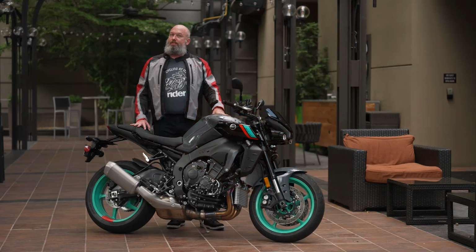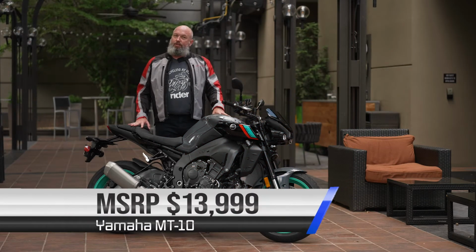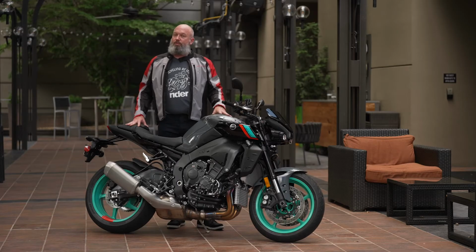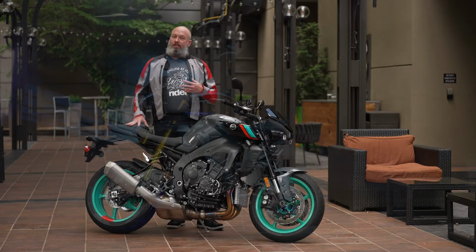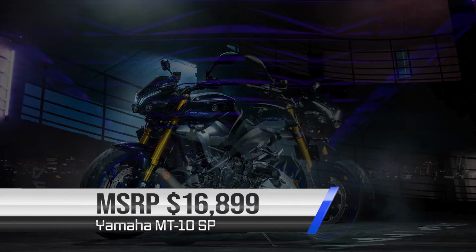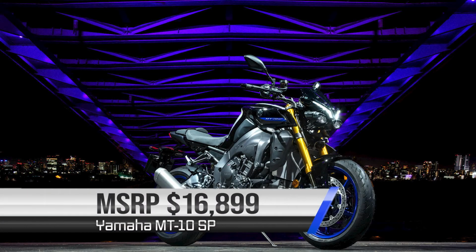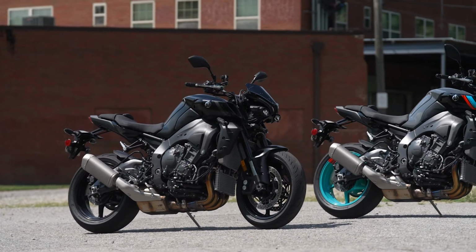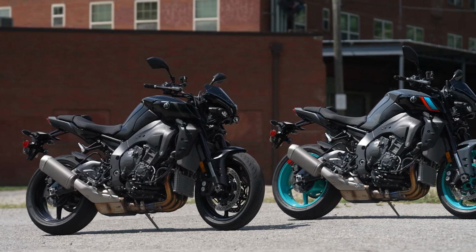So the MSRP for the MT-10 is $13,999. There's also an SP model. We didn't actually get a chance to ride it, but the SP model adds Öhlins fully electronic suspension. It has steel-braided brake lines. It has a few other styling changes. There's an upcharge for the SP model, and even though the MT-10 is in dealers now, the SP model is going to be coming hopefully pretty soon.